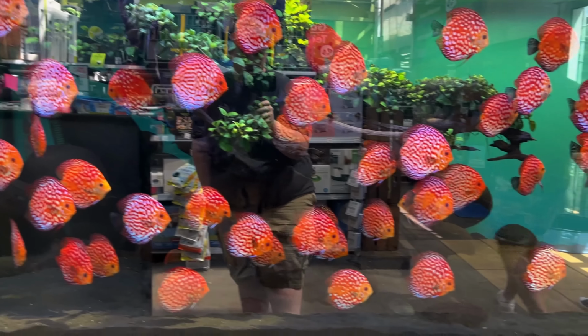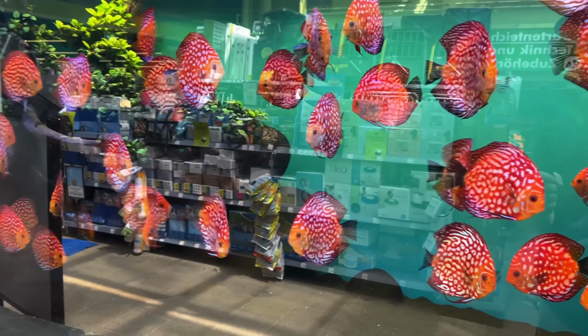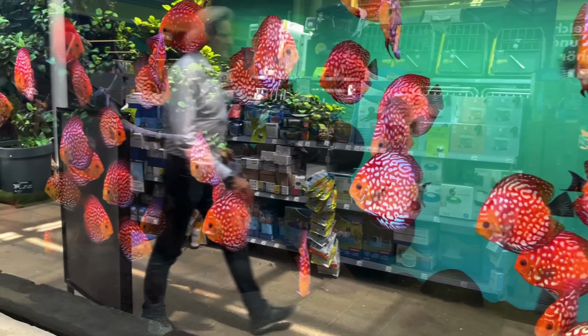But look at all the Discus. This is the thing that greets you when you walk through the door here. We also got albino Leopoldi stingrays in here, a few of those. Lots of Anubias. Kind of an easier escape, but lots of good, healthy looking Discus. You can go upstairs, and that's where all the aquariums are.